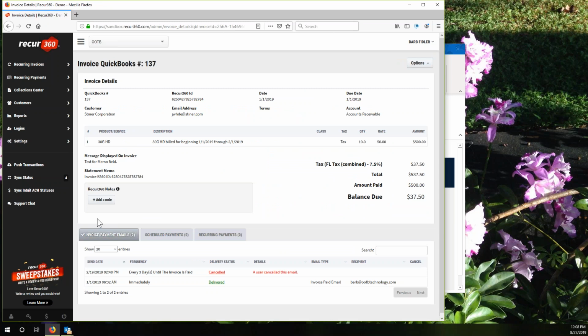We're in my Sandbox account right now, which is connected to the new updates. As of the next update being applied, that void invoice button is going to move from this left-hand corner up into the top right. There is now an options menu, and under the options menu, you have the ability to void the invoice. That will mark the invoice as voided in QuickBooks. The invoice will still show, but it will be voided, and Recur360 will update that for you automatically.